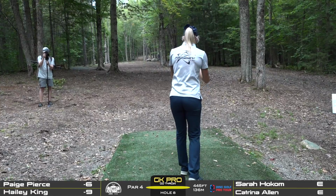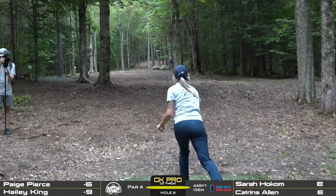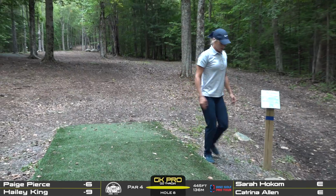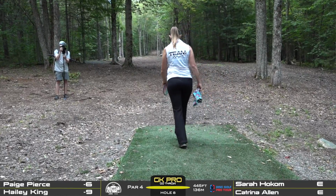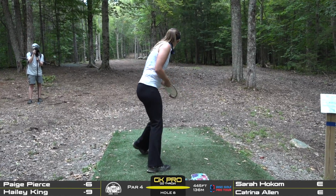I talked about this on round 1. I was surprised to see Catrina throw a sidearm, and she's going with it again. I really don't think it's a sidearm hole. It's not that far to the right. Just tricks your brain. So she's going to overturn that one and be far left. She'll have to throw a similar type of shot, a sidearm turnover from there. The left side really pinches you.